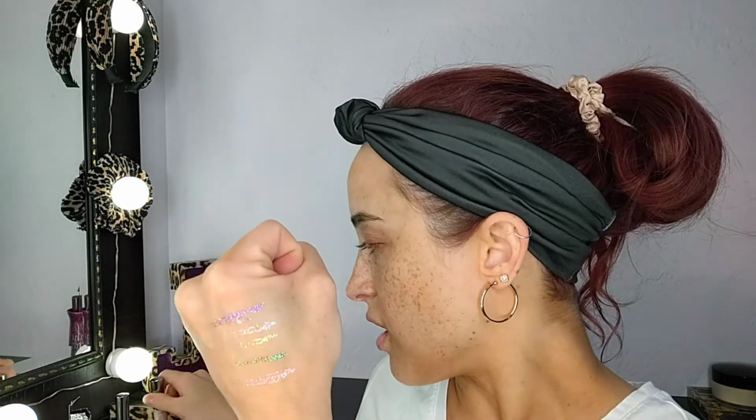Ooh, that one's really beautiful. I mean, all of these are really beautiful. But this one has again, a transparent base. It does have a slight pink tinge to it, but it is a transparent base versus some of the other ones. The glitter looks like the same combination of glitter that's in Pyro.